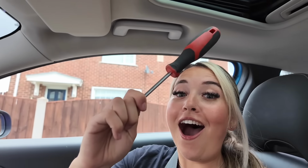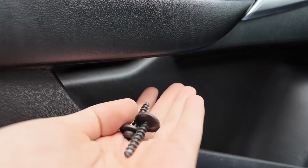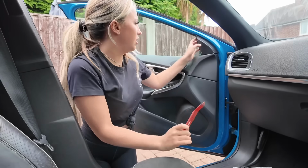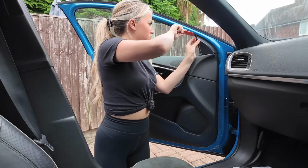If that's a T25 down there in my footwell, I'm going to play celebratory music. Oh, it's a T25! Yes! Get ready! So there are just 2 T25s right under there. All you need to do is just take this little cap off and I believe it should just pop off.